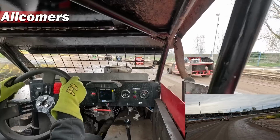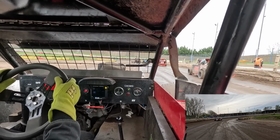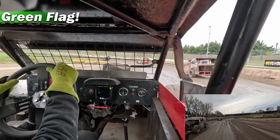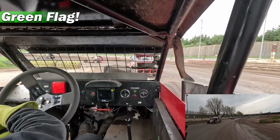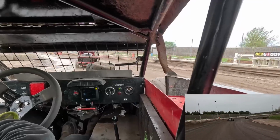Right, this is the all-comers. I've been fortunate enough to get another go. The track is really wet again. I know what I'm doing, sort of. Let's see how we get on in this one.